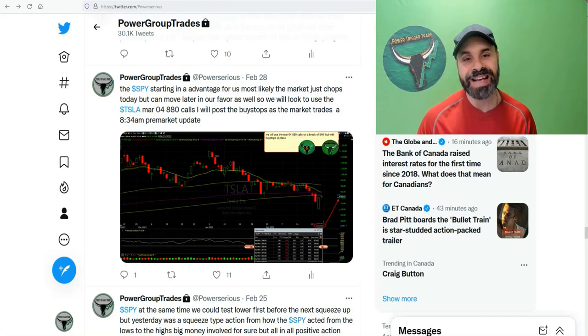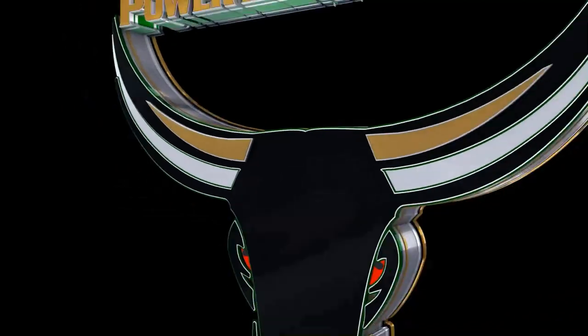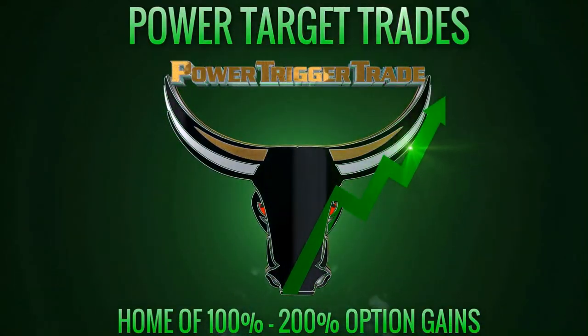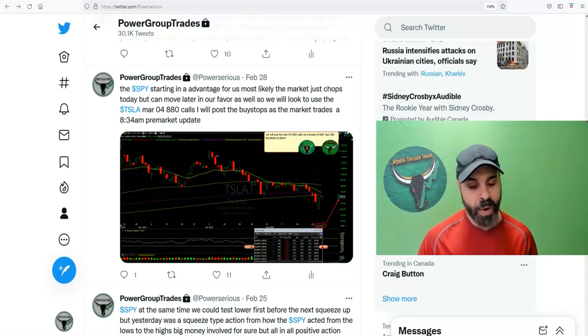Another great Tesla win coming right up, all step by step. Power target trades, power trigger trade. All right, you see here on February the 28th, the SPY starting in an advantage for us. Most likely the market just chops today, but can move higher in our favor as well.